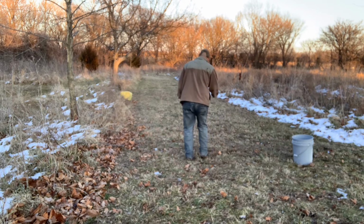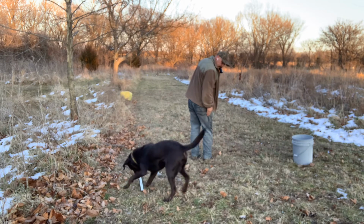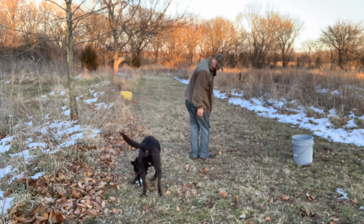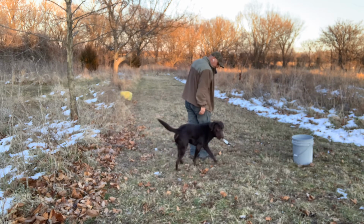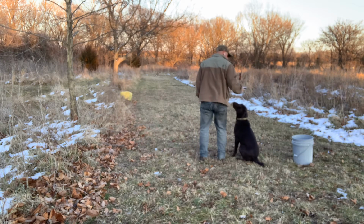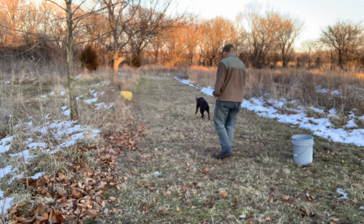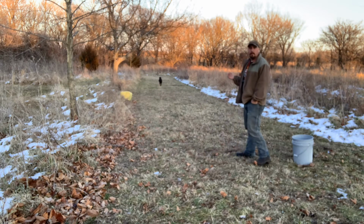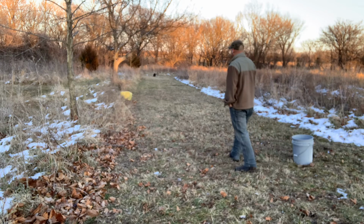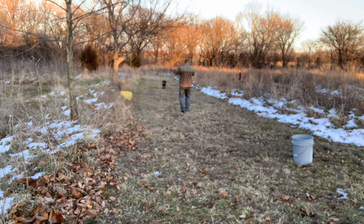Good. Heel. Right here. Yeah. Good. Back. So the idea is if we stop him on the way back, we're not breaking his momentum. We want him to continue to go. He needs to go. We want to stop him on the way back. Good.